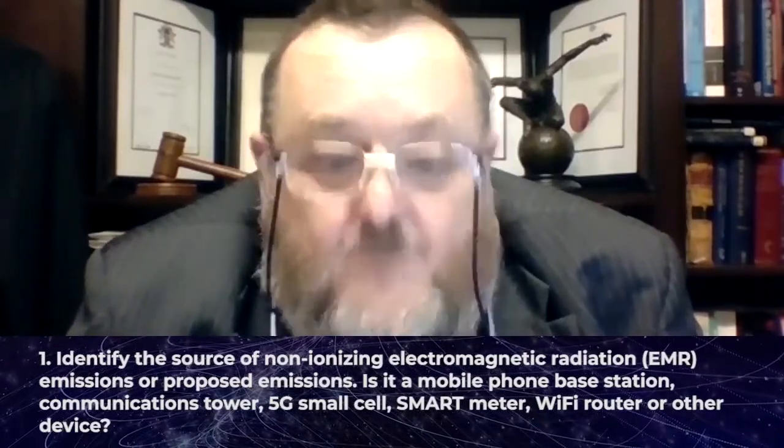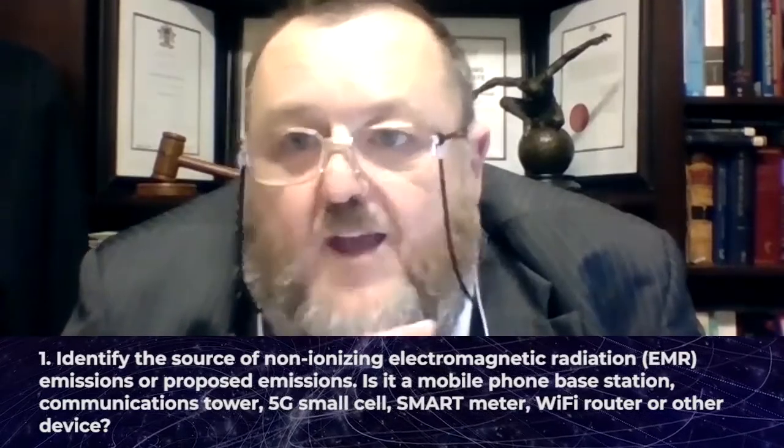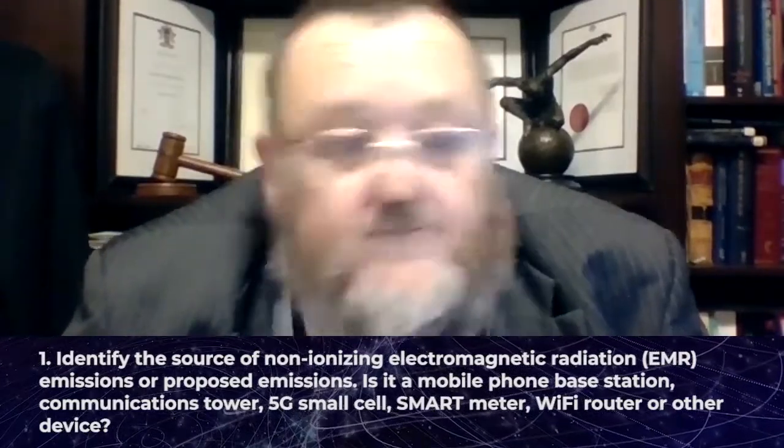Certainly. Okay, step one, common sense, would be to identify the source of non-ionizing electromagnetic radiation, or the proposed emissions. Where is it coming from? Is it a mobile phone base station? Is it a communications tower? Is it a 5G small cell facility? Is it a smart meter? Is it a Wi-Fi router? It could be in schools, for example. It could be your neighbour, or any other device. So really, just identify which area and what device you want to target.